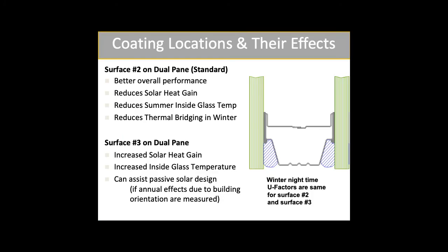If you put it onto surface 2, you're going to get the best overall performance. It's going to reduce the overall solar heat gain, so it reduces the amount of heat that's brought in through the glass. It reduces summer inside glass temperature, so you're going to feel less heat. And it reduces thermal bridging in the winter. Thermal bridging means the ability for cold or heat to transfer from outside to in, and vice versa.